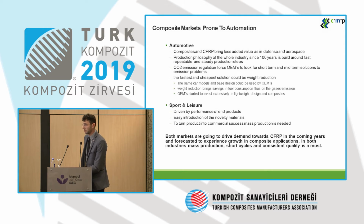And this is also one of the reasons previously the main application for composite parts in automotive was for high-end cars and for just cosmetic or design applications, but this is yet to change. And when we think about composites and CFRP in automotive, the production philosophy hasn't been changing for 100 years. But one of the big factors which might speed up the introduction of composites in this industry is, for instance, CO2 emission regulations, which are coming into play for OEMs.